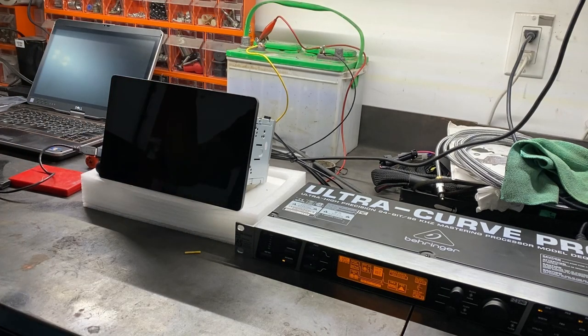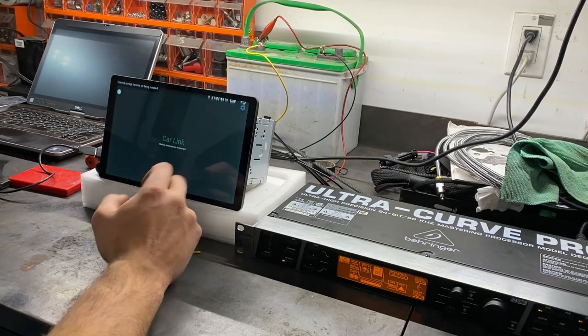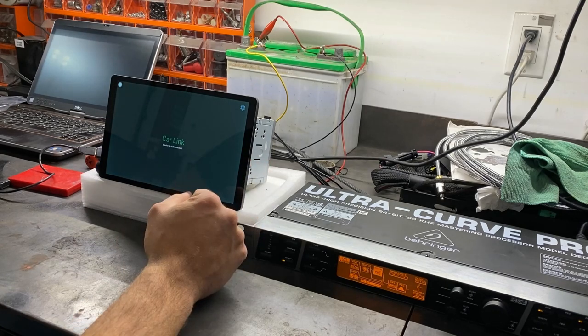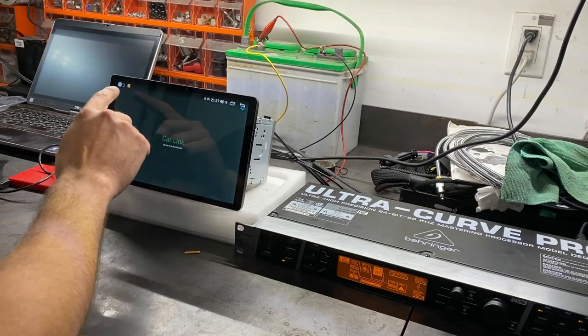So pretend you just did your key on. And this is a cold boot, so. And it's already up. So for an Android head unit, that's really fast for a cold boot. Essentially, we also have CarPlay, which I cannot do right now because I have my phone on videotaping. So we'll save the best for last.